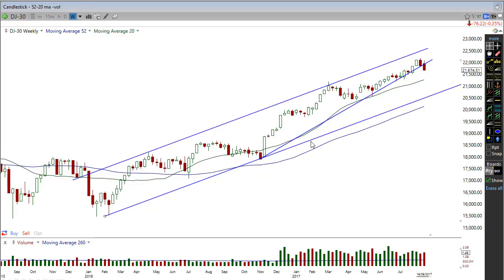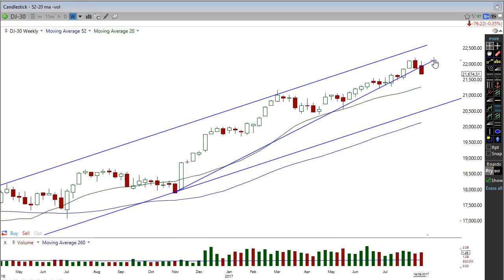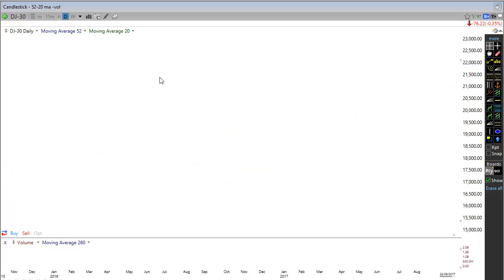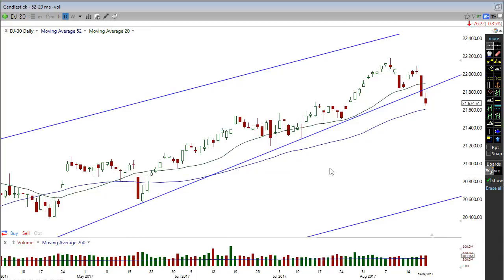And if you look at the weekly chart, guess what we also just broke? On the weekly chart, we just broke this trend line right here, which was a big trend line coming up through there. So guys, the market's looking really weak. And if we're likely to get some downside, it's getting into late August now, getting into September.